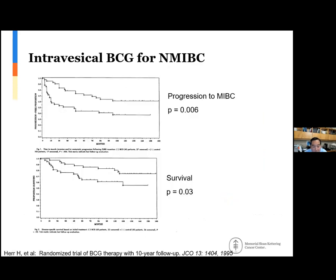This was just a long-term follow-up of one of Dr. Herr's randomized clinical trials, showing 10-year follow-up for these patients. And you can see that these curves are significantly different in terms of progression-free survival and overall survival.